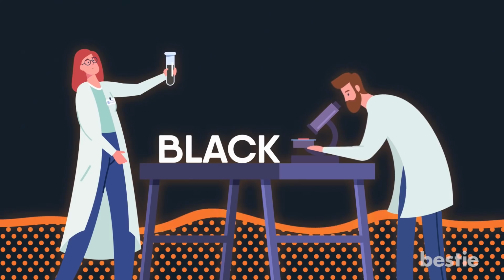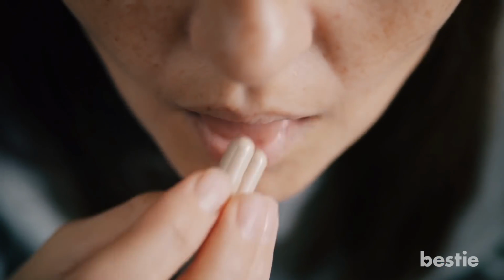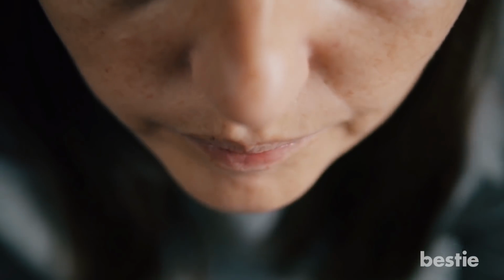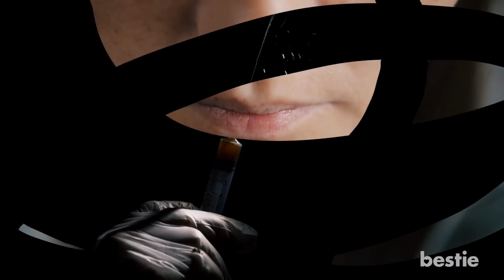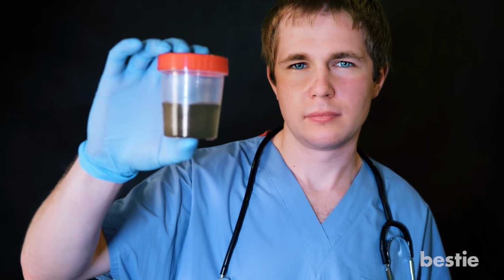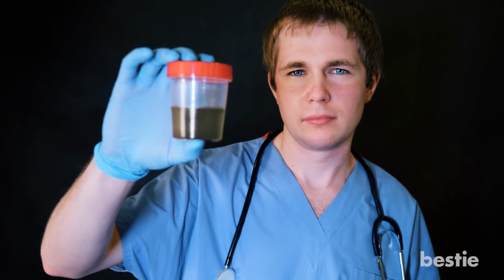Number 11. Black. Certain medications are known to cause black urine. The laxative sorbitol can result in black urine. Iron injections used to treat certain types of anemia can also lead to urine being black, but oral iron does not. Black urine disease is a rare condition in which the body cannot process specific amino acids.